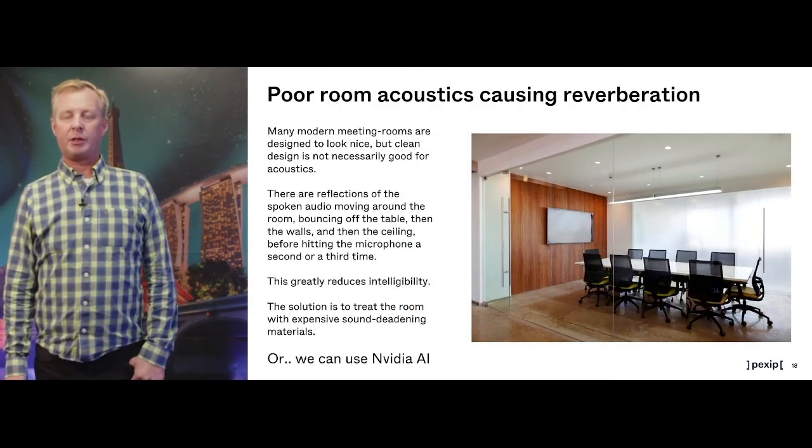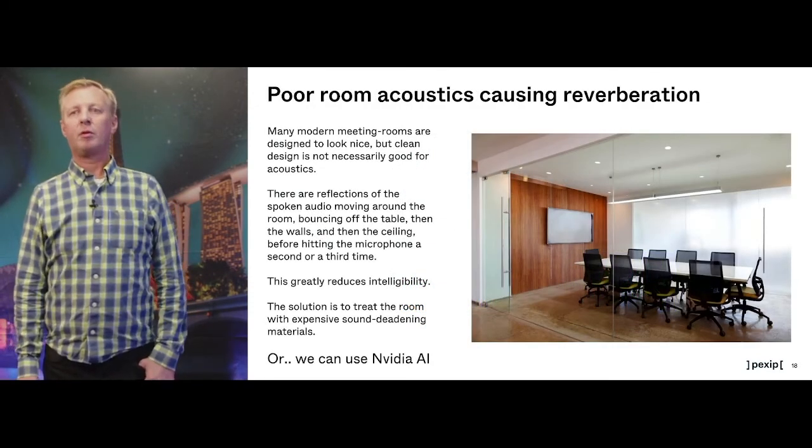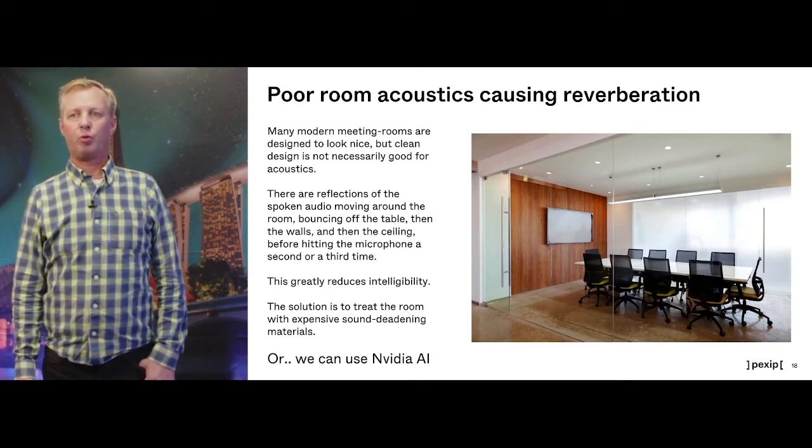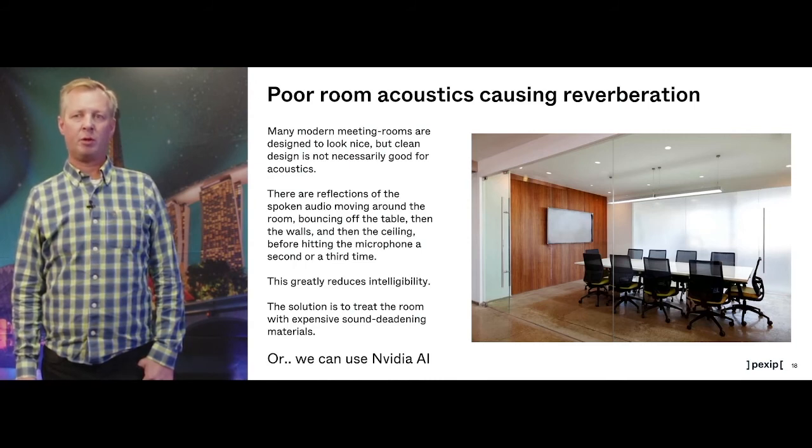Now we're going to look at the second item on the list on the first slide, and that is poor room acoustics that cause room echo or room reverberation, as it's called in the audio world. Modern meeting rooms may look nice, but the way they are constructed may not be good for acoustics. They have many flat surfaces like windows to the adjacent meeting rooms or halls. They have flat floors, flat walls, and flat ceilings. All of these things combined is not good for acoustics.